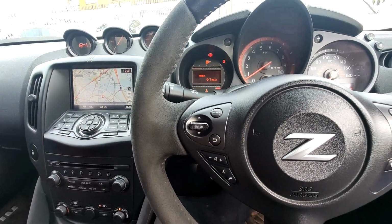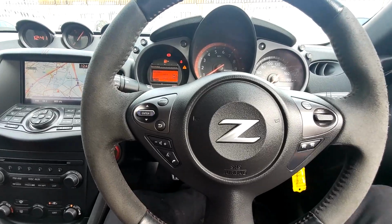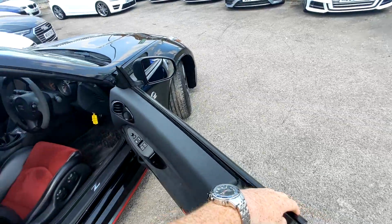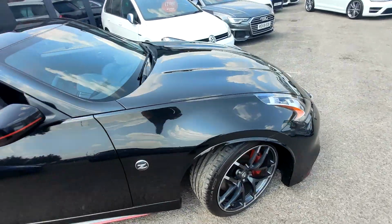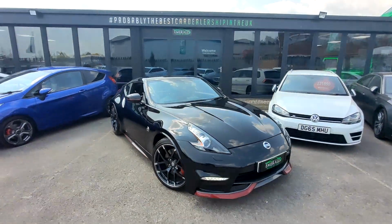But all in all, I am a huge fan of the 370Z for many reasons, but mainly just because it's a very good looking, well priced, low owner, low mileage Japanese icon, and that is something I greatly adore.